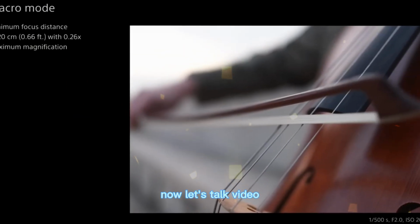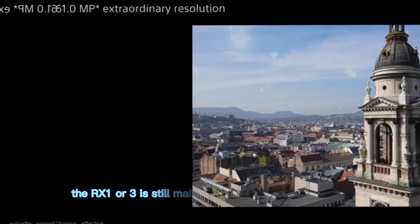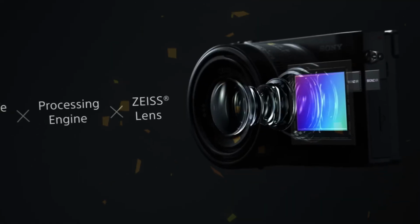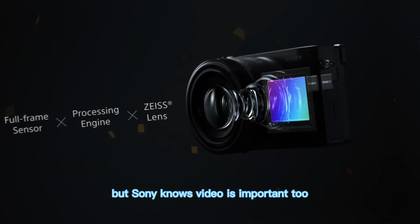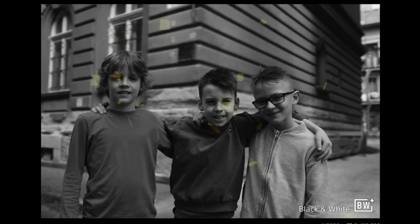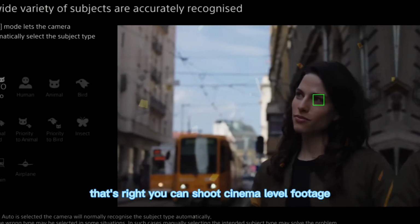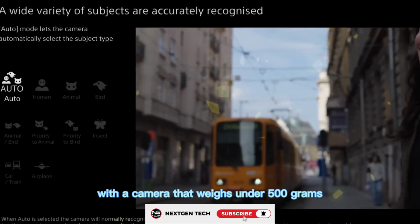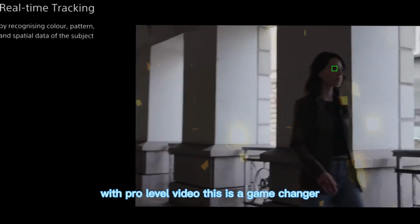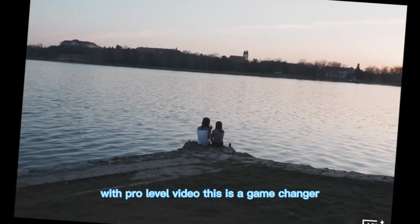Now let's talk video. Yes, the RX1R III is still mainly a photography-first camera. But Sony knows video is important too. That's why they've added 8K video recording with 10-bit color. That's right, you can shoot cinema-level footage with a camera that weighs under 500 grams. For vloggers, filmmakers, or anyone who wants a stealthy camera with pro-level video, this is a game-changer.